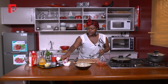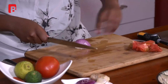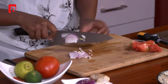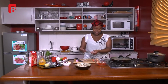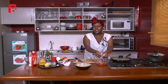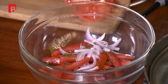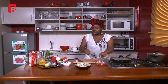So anyway, then we're going to slice our onion, just a little slice, not too much. So just a few slices of our onions, and then we're going to add this. And for me personally, again, it's a preferential thing, but I always feel like your kachumbari should have more tomatoes than onions, or try and balance it out, because if there are too many onions, it might be a bit on the bitter side. But by all means, if you like it with a lot of onions, then go ahead and just add a lot of onions.